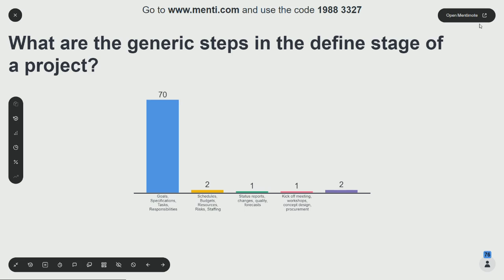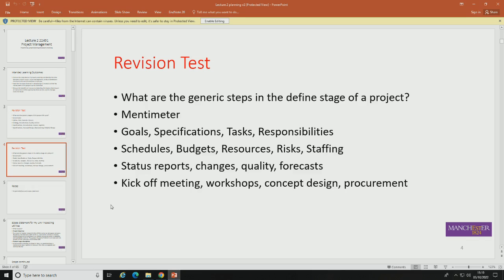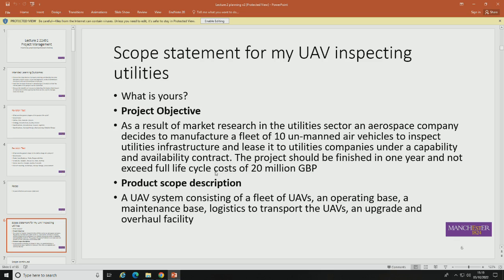So that's right, so we need to know our aim, we need to know our objective, we need to know our high level specification for the project, what it's going to do in terms of high level parameters, the kind of things we're going to do during the project, again high level, and the kind of responsibilities for people. Good, okay, so moving on. Remember, we had this scope statement at the beginning.